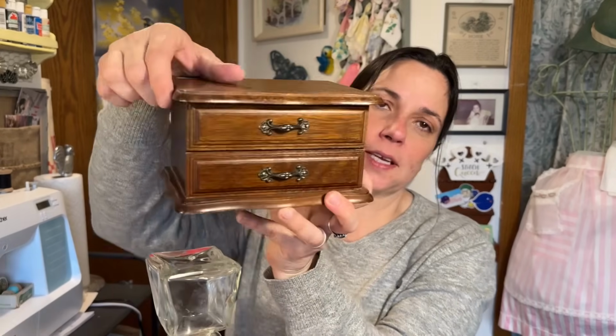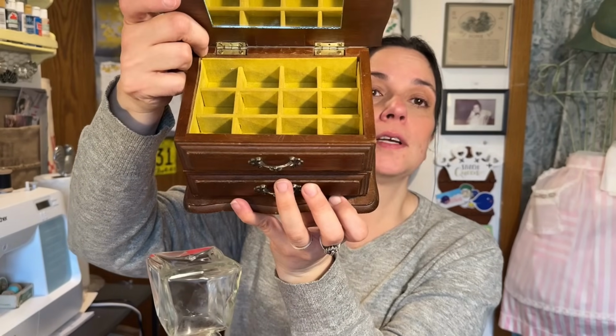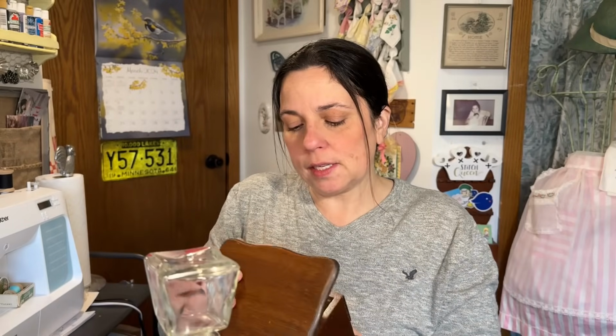And then I got this for the shop. I love to sell these little jewelry boxes. They sell pretty well for me. I don't sell them for very much. Sorry if you can see my mess. But yeah, I thought this was a cute one. It's pretty clean. And it has all these little things for earrings, I guess. And then it has a drawer that has a place for rings. These medium wood tones are really nice. This one's in good shape. And it was $1.